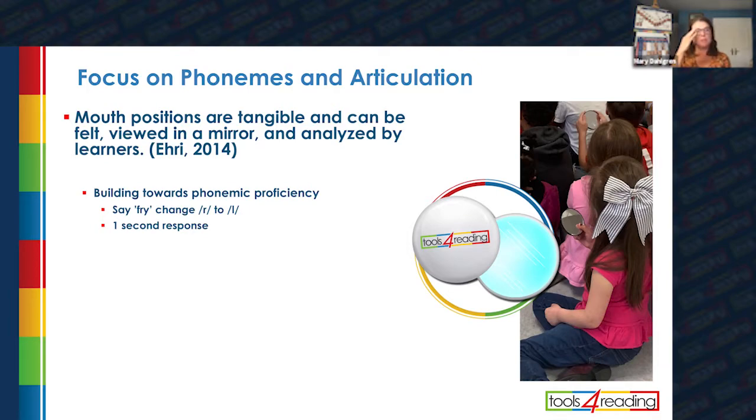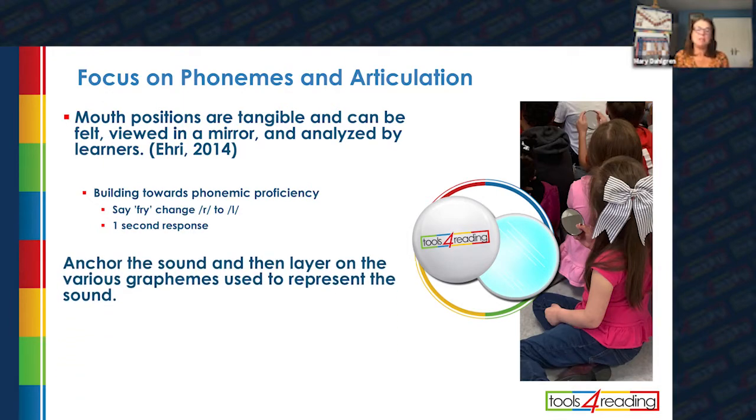So that's what I'm really focusing on here. These things can certainly be used in small groups and in intervention settings. But I'm really thinking about, how can we get things going for that initial instruction so we don't have to have as many interventions? That would be just the ultimate. So anchor the sound and then layer on the various graphemes used to represent the sound.